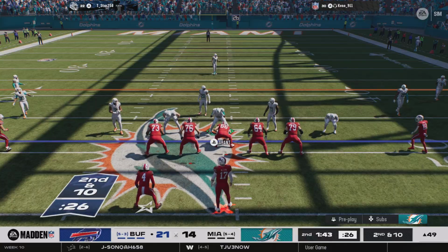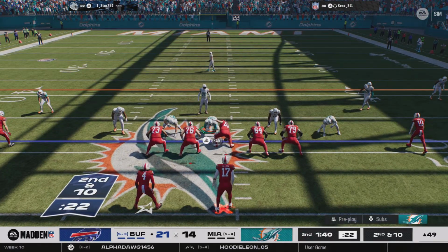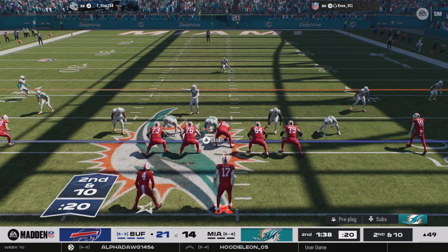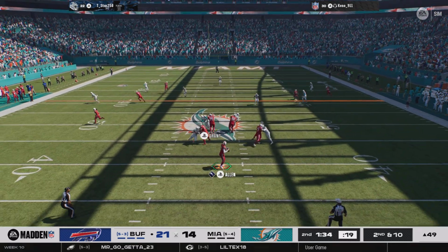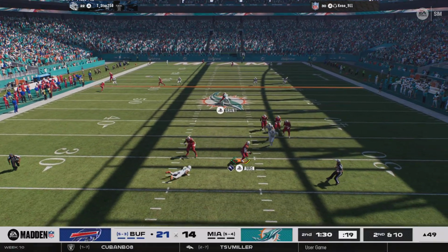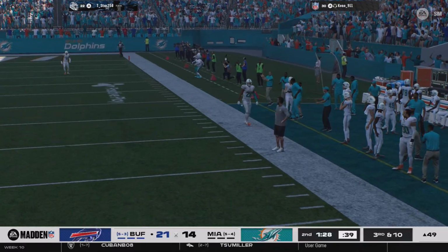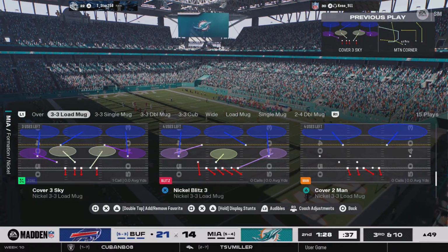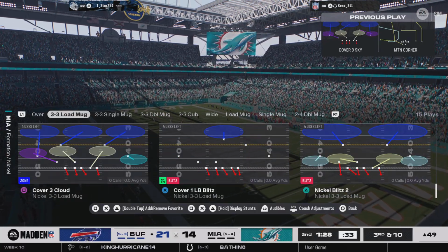2nd and 10. And in motion is Coleman. Allen now on 2nd down. Scrambling to his left. And he'll just bite the bullet and throw this one away. It was a good idea. Didn't force anything there. But now it's going to bring up 3rd down.